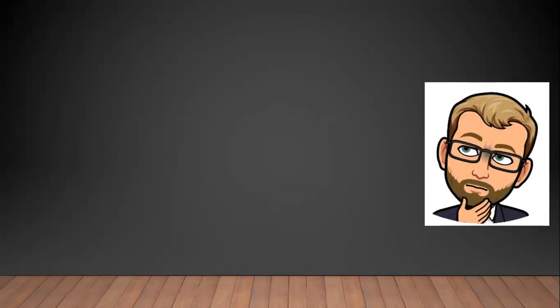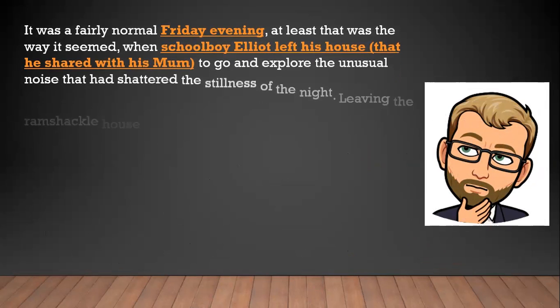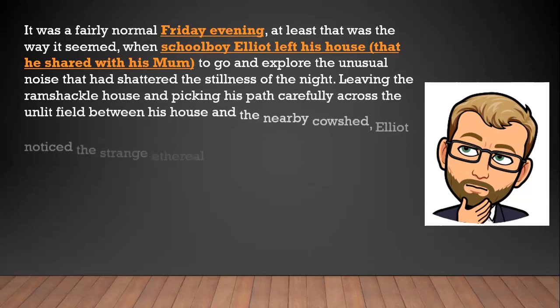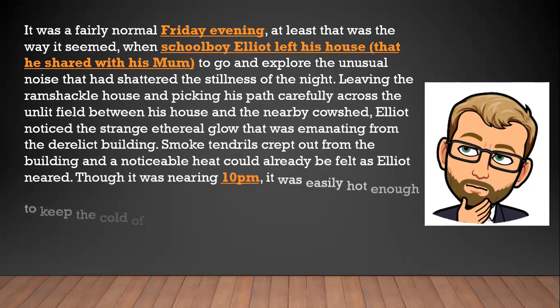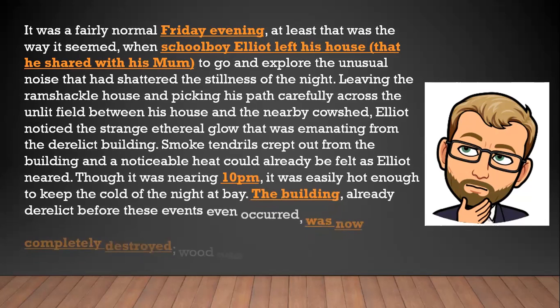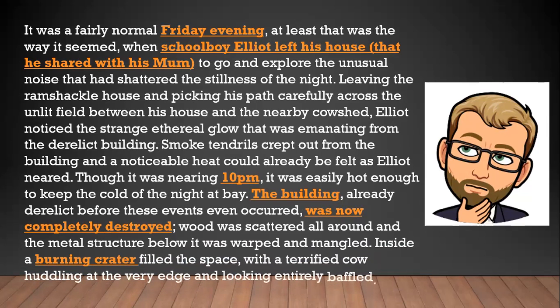Okay, so the key bits that I think, having looked at that and had a bit of a think, I've coloured them in orange. So I think that Friday evening is definitely one of our W's. That's the when. The schoolboy Elliot left his house that he shared with his mum. That's the who involved in this story. 10 p.m. That's also when, because remember, when can be to do with location, but it can also be to do with what time. Sorry, I don't know why I'm saying when.